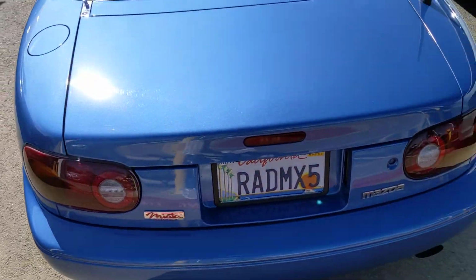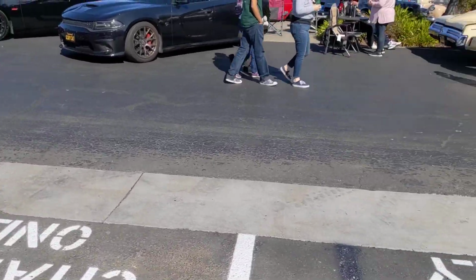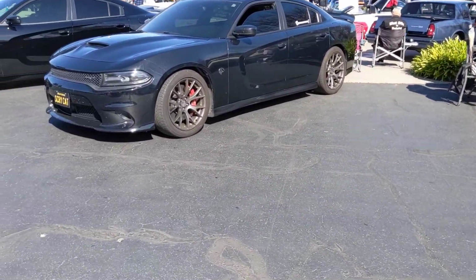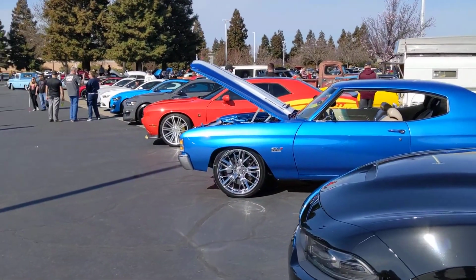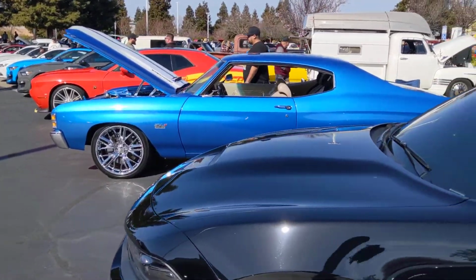Of course, that's my car. Of course, it's gonna get top billing, whether it deserves it or not. What did I see that I really liked? Oh yes. We've got a bunch of old muscle. I will try not to mention the fact that that car has splitter guards on it.